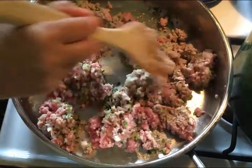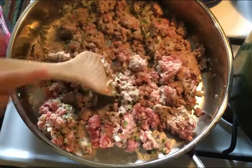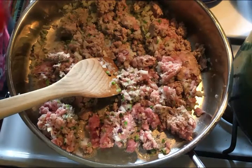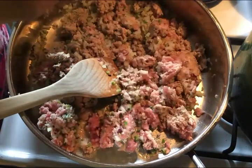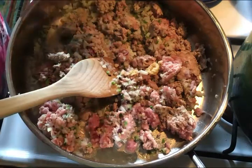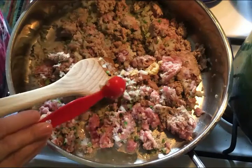So I'm going to go ahead and just finish browning this up. And before I do that, though, it calls for 2 garlic cloves minced, but I've got this already minced garlic that I'm going to use up. I'm going to use 2 teaspoons because 1 teaspoon is approximately a clove.